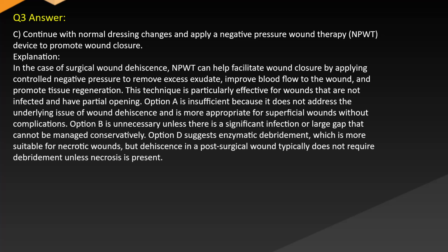Option A is insufficient because it does not address the underlying issue of wound dehiscence and is more appropriate for superficial wounds without complications. Option B is unnecessary unless there is a significant infection or large gap that cannot be managed conservatively.